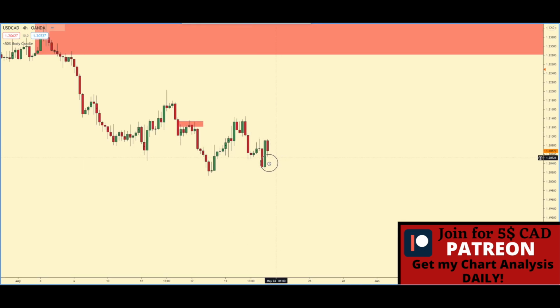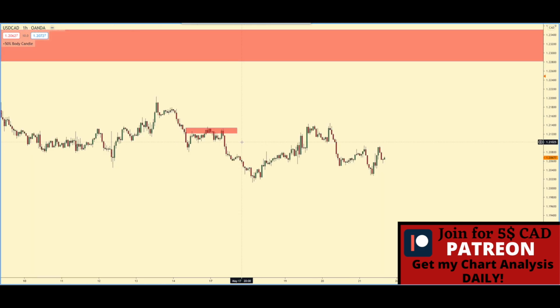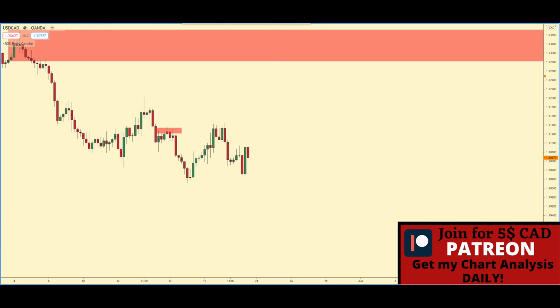But right now, I just haven't been able to find an entry in USDCAD. But like I said, it's definitely on my watch list. Definitely interested in taking shorts on this pair. But just need to wait to see a new downtrend be formed like that before getting in any trades.